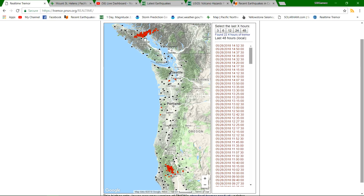Like I say, you've got to picture this on a large scale here. If part of the plate is subducting underneath the North American plate, on a large scale, which it is, we're just seeing a buildup of strain in this area off the coast here in Oregon. That's just kind of scary.